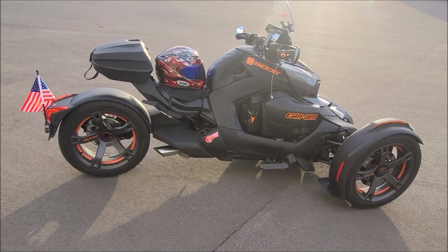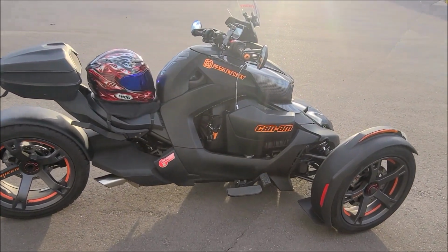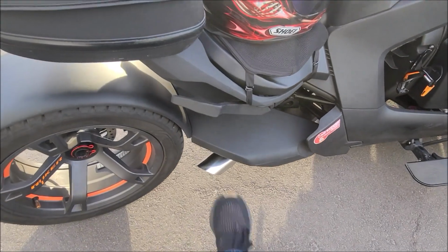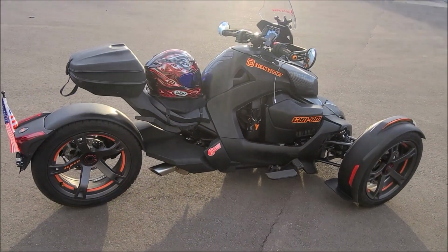So we'll see how I can tolerate it. Maybe in the future I end up taking off the baffle if I get used to the sound. The front baffle I'm going to keep on.